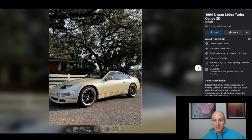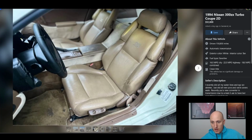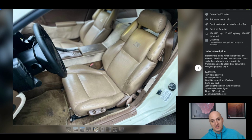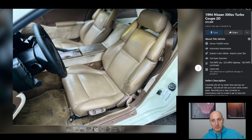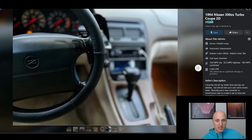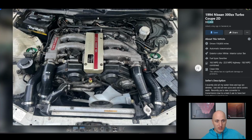This one's so good because it's cheaper. And you know you could probably, what is this? It doesn't even say firm. You could probably get this one, I'm gonna just assume, for between $10,000 and $12,000 pretty easily. Seats are in good condition. It is an automatic. You're gonna have to manual swap it.